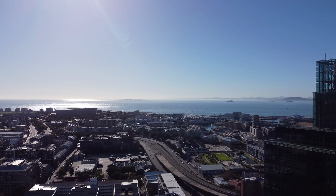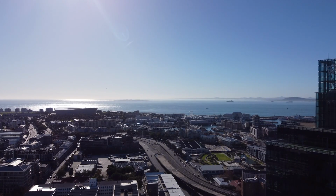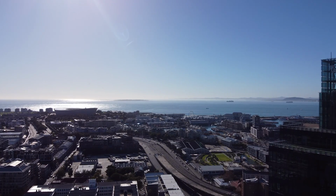You can have walking distance down to the waterfront, walking distance down to Greenpoint, and you can also interact with these different companies, corporate companies in and around the city. It's such a dynamic space here. You can feel the energy.